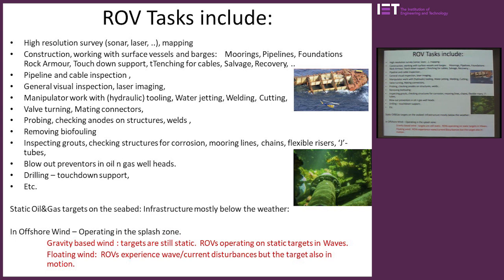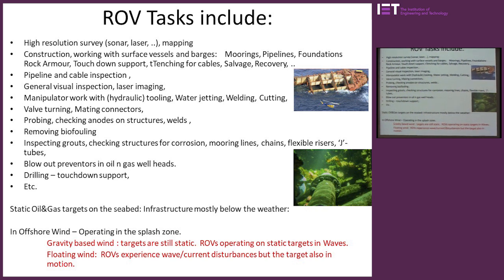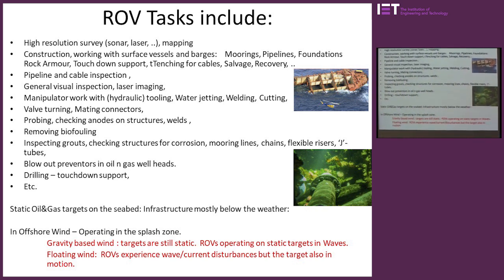Trenching for cables, salvage, cutting up wrecks on navigation channels or whatever. One of our support companies is the third biggest salvor in the US. Pipeline and cable inspection, general visual inspection, laser imaging, manipulator work. Most of the manipulators are hydraulic, so it's a bit like the backhoe on your excavator. They're hydraulic devices which are operated by pilots operating levers. Valve turning, probing to check the anodes on the structure, the sacrificial anodes, so that the steel structure isn't dissolving into the ocean. Removing biofouling off the structures, inspecting the grouts between the main wind tower and the foundation structures.